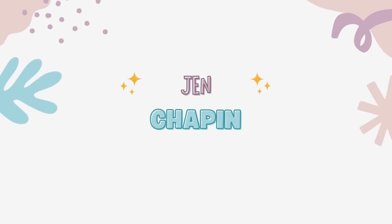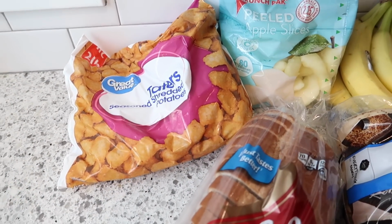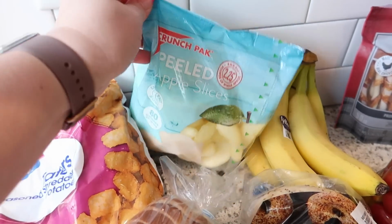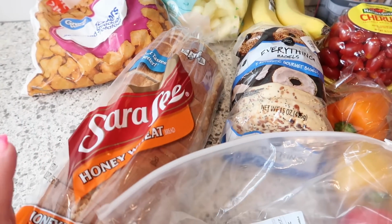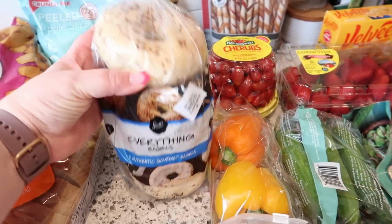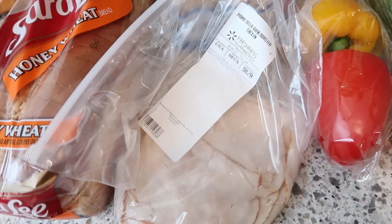Let's go. All right, so here's everything that I got. I got some tater tots. I figured those would go well with some corn dogs I have in the freezer for Adam to make. I decided to get already peeled apple slices because that is what I have time for today. Some bananas, and then we were out of bread, so I got some of that. I also grabbed some everything bagels. Adam was saying the other day this sounded good, so to go with that, I got some garden vegetable cream cheese.